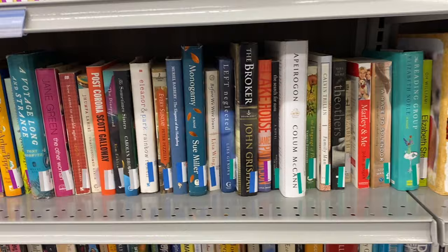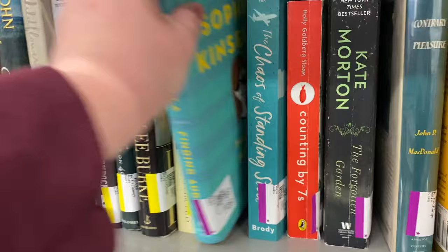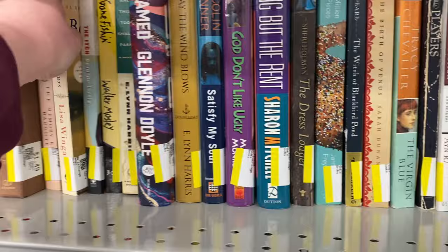So there is Before We Were Yours by Lisa Wingate, which I have as well. And there are multiple copies of that here. And I don't know if I pull another one out, but I did see quite a few. There was Sophie Kinsella, which I see a lot at thrift stores. And here's another one which I see so often, which is Untamed. Again, there was the second copy. And then this one I see as well all the time.